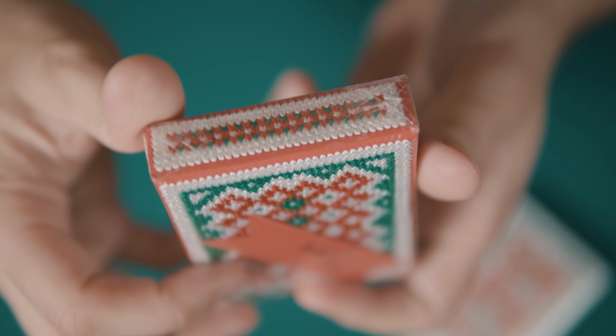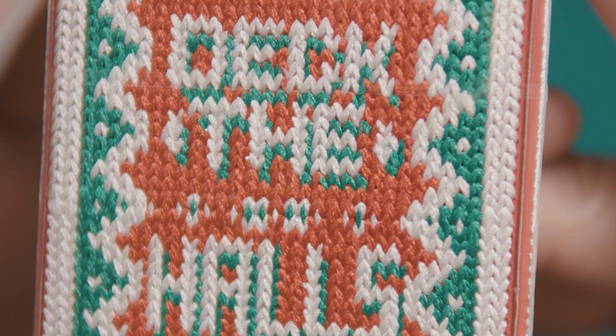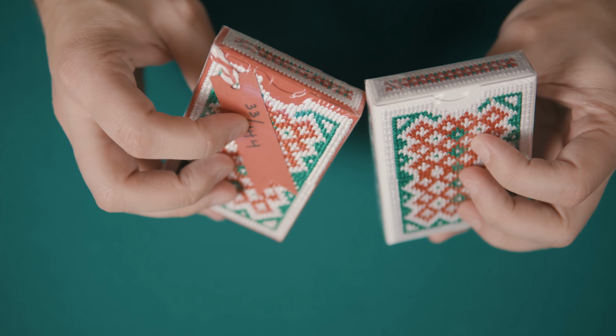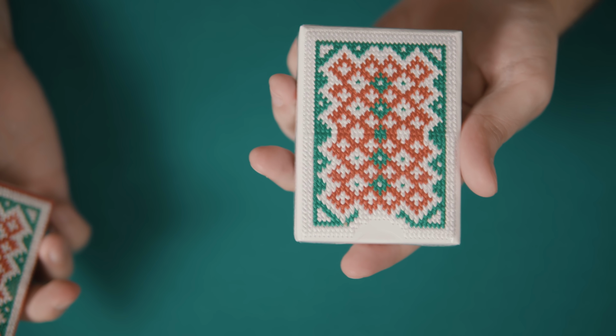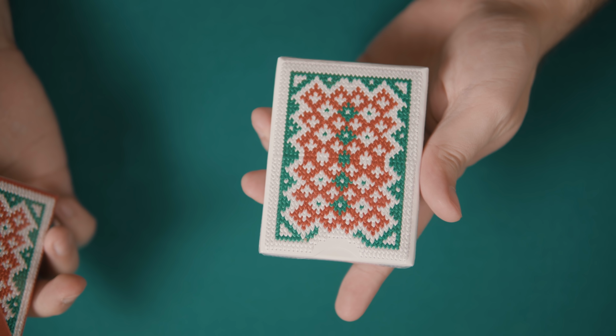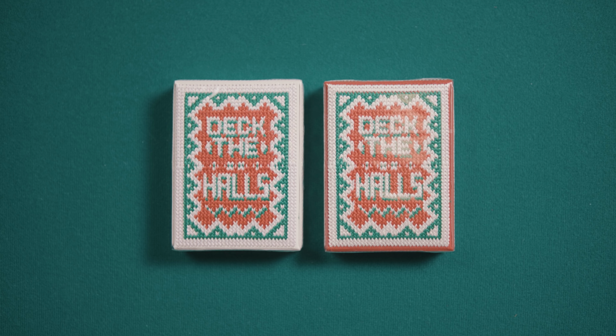The knitted fabric, made to mimic the kind found on ugly Christmas sweaters, is attached in panels over the underlying box. The pattern knitted on the back of the box represents part of the back design on the cards themselves. More on that a little later. The yarn is of course red, green, and white, as you might expect to find on a Christmas deck.